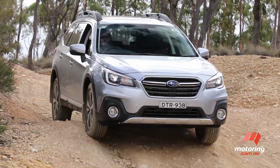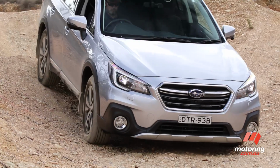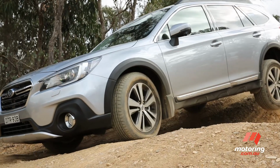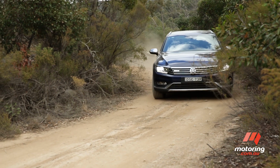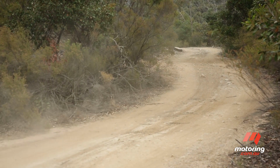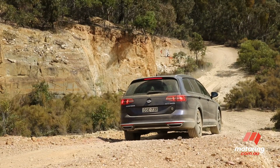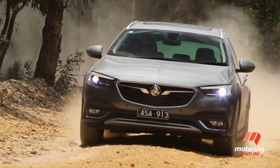The Outback also has the most flexibility off the beaten track too. It features Subaru's X mode, which optimises its all-wheel drive on challenging terrain, and it also has the best ground clearance. The VW Passat also offers additional assistance in the form of drive mode selection, including off-road mode with hill descent control. With only a standard all-wheel drive system and the lowest ground clearance of our three, the Commodore Tourer doesn't offer the same confident performance off-road.